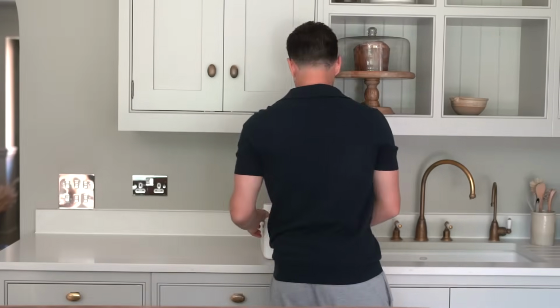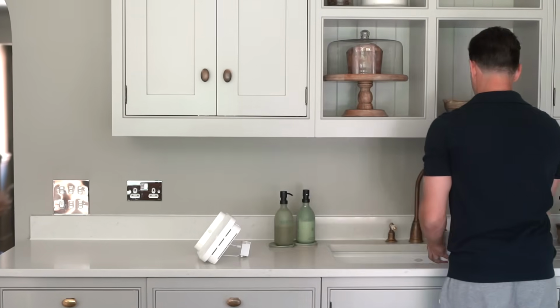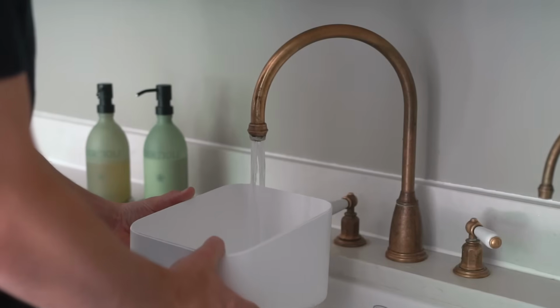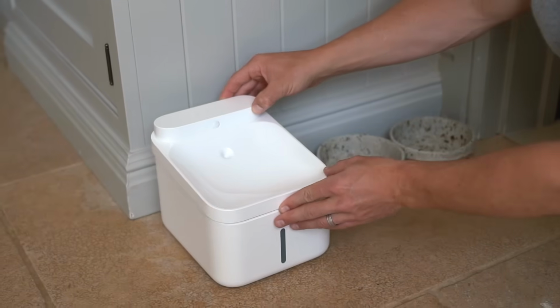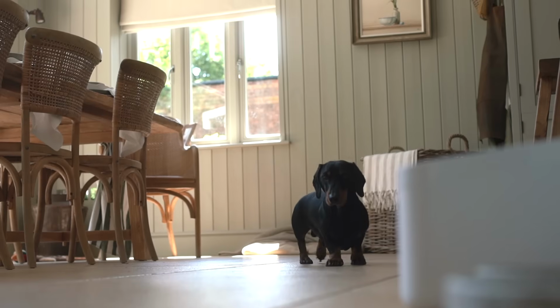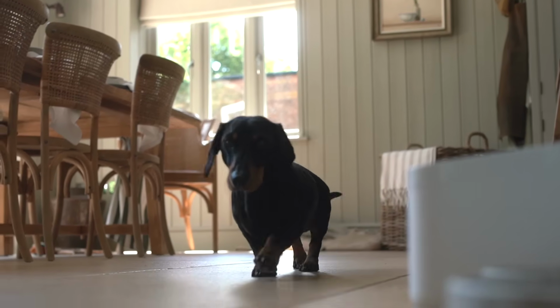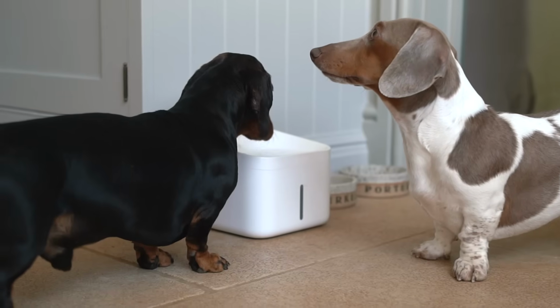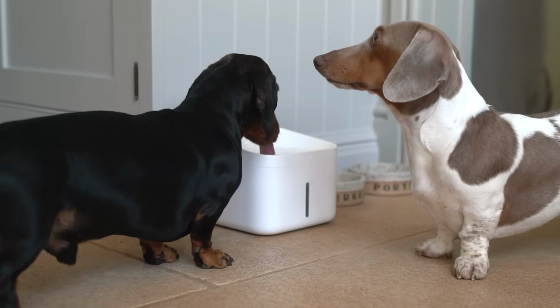The second product that I've introduced is the Xiaomi Smart Pet Fountain 2. Now, this is a 3 litre water fountain, which has a sensor on the front, and when the pets walk over to it, the system starts to pump water through into the bowl on top. This has a filter inbuilt into it, which means that the water stays fresh and it's also circulating, which is amazing. Both the dogs and Lumi will all use this water fountain.